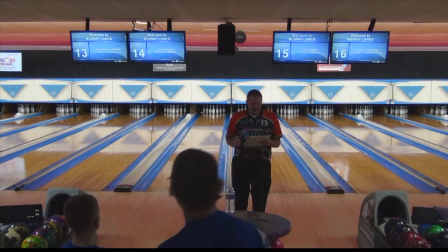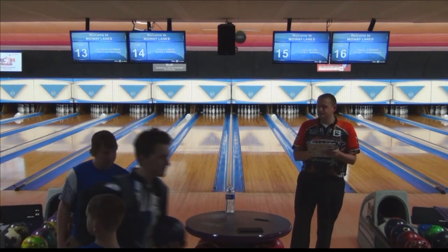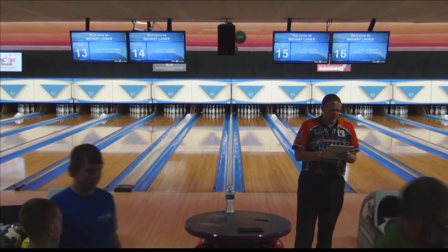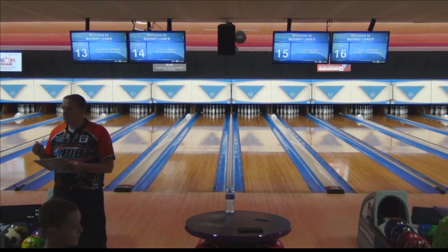Third is Eric and Dave Barnes at -22. And in fourth, Bethany Jaquith and Mike Moz at -46. Fifth place also cashed at -60. So that is our top 4 for scratch and handicap.